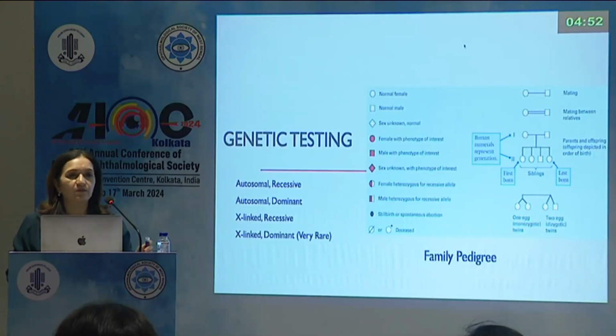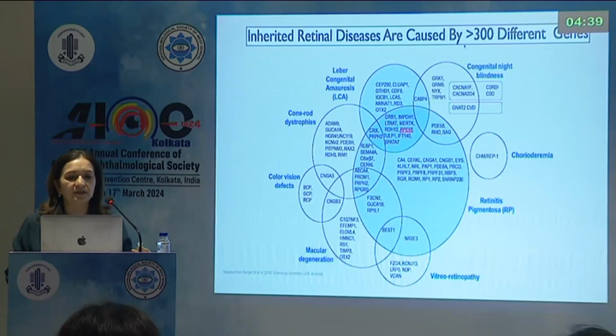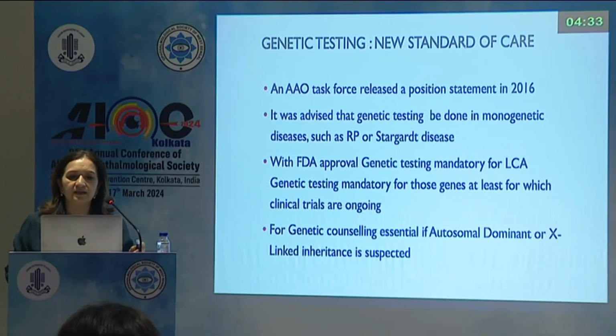And coming to genetics, how do you work on the genetics of these cases? First of all, you try to do a family pedigree and look at whether it's a recessive gene, dominant, X-linked recessive, or X-linked dominant. Almost 300 genes are known to cause IRDs, and genetic testing is the new standard of care. As early as 2016, AAO has given this task force that all cases with monogenic diseases such as RP and Stargardt's must undergo genetic testing, and genetic testing is particularly useful where the FDA approved gene therapy like Luxturna is already there, and if especially you suspect autosomal dominant or X-linked disease, which can be very severe, genetic testing is very vital.